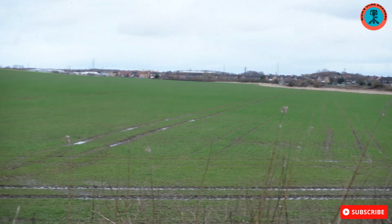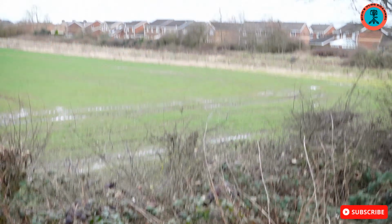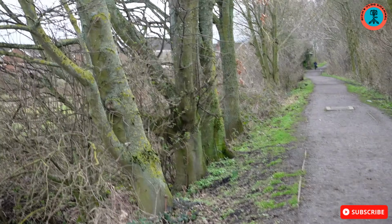So there we went, over there. We also flew over that side. Can't see because of the trees here, but we did go over there as well. And that was our little flight for today. That was a lot of fun, wasn't it? Let's see what the footage looks like.